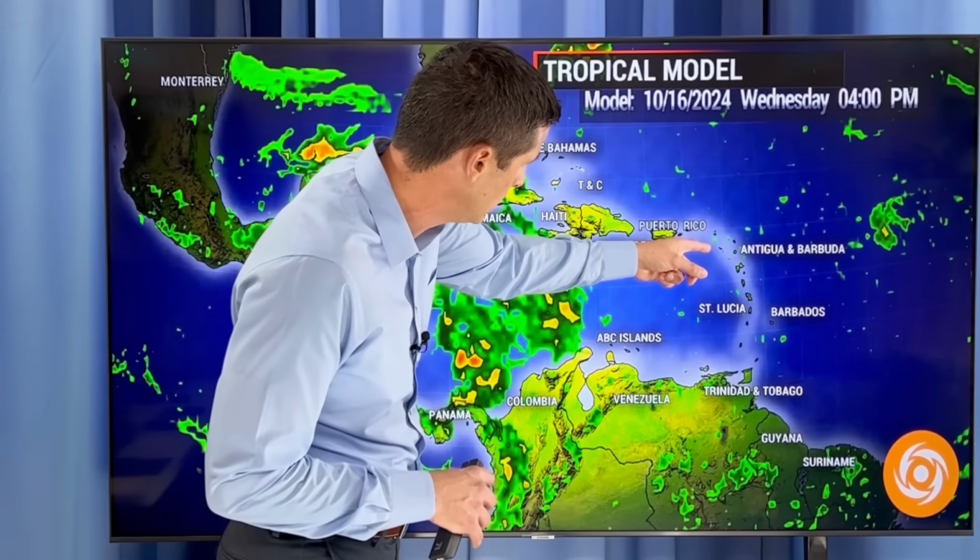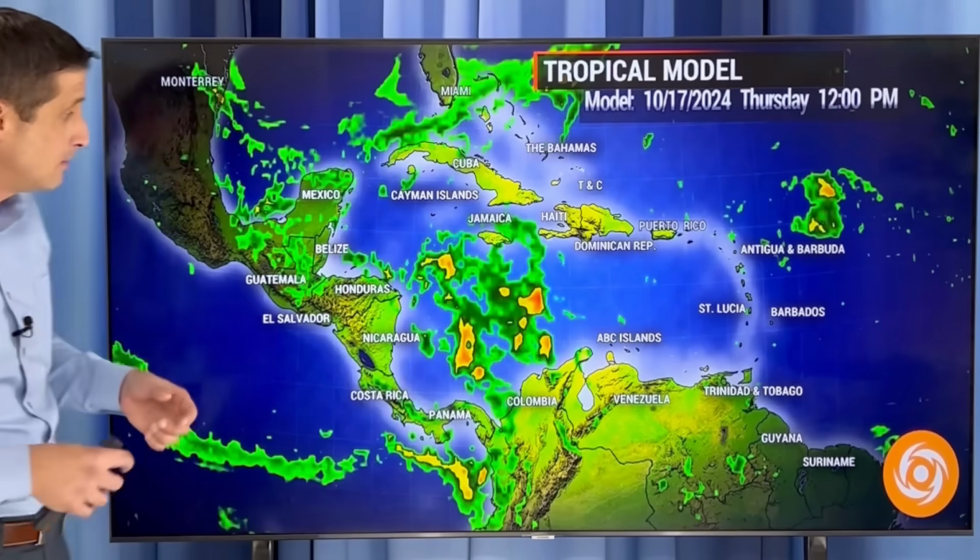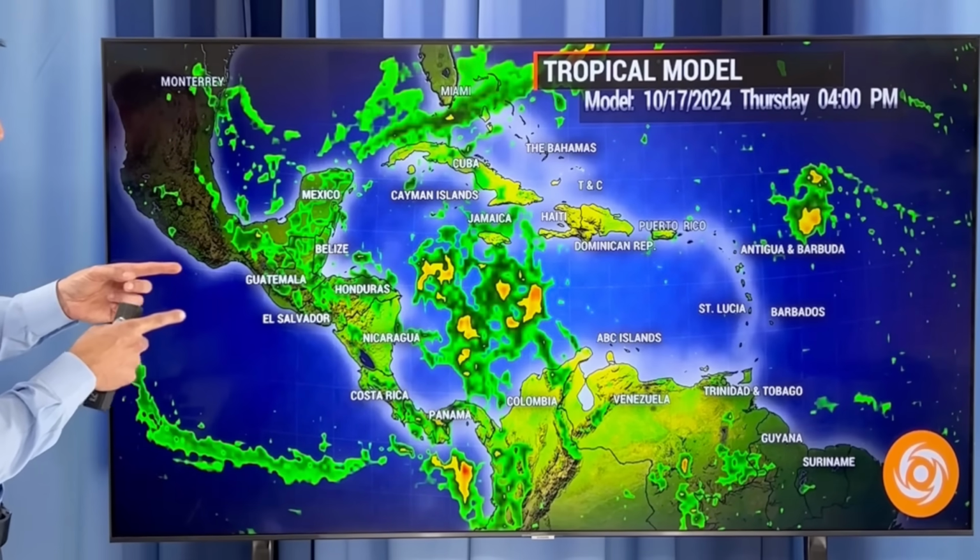You see Antigua, Barbuda, St. Kitts and Nevis. Now I'm hoping it turns out to be good news where our rain chance bumps up, but we don't have a named system. Let's go out in time further. This here is by Thursday.